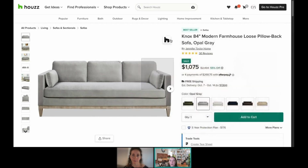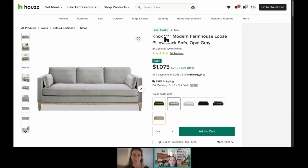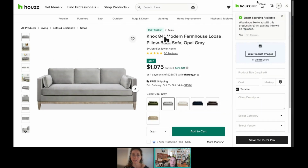To use the Clipper, you will see your Clipper extension pop up here. You should also have it on your Chrome extension up in this upper right-hand corner. Once I click on this, my Houzz Pro Clipper will appear on this right-hand side. If you've not logged into the Clipper, it will ask you to input your Houzz Pro login just so that it's clipping the items to the correct account. If you are logged in, this is what it will look like for you.